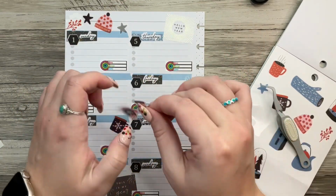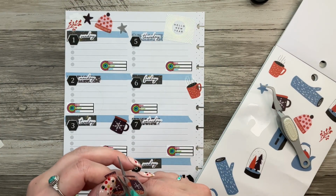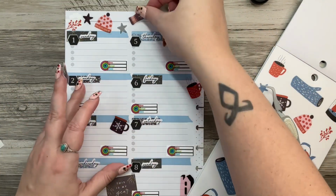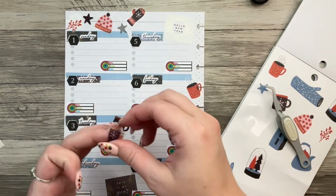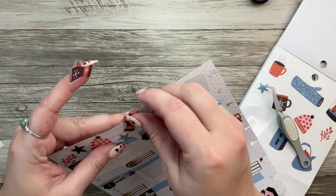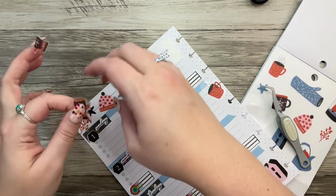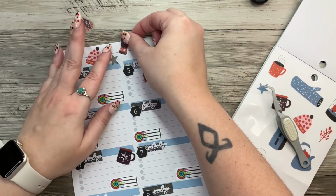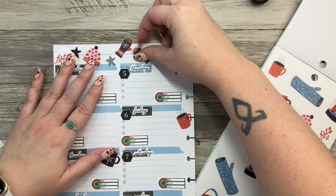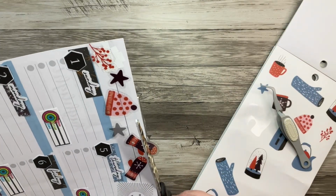I think I'm gonna cut these apart. I understand putting them together because they're mittens, but I feel like the way they were put together was kind of weird. Oh no, I don't want to do that one there. I want to do this one up there. So we'll do this one here, and then we'll do this one here. That way they're still together as a pair, but they're a little bit more interesting to look at now.